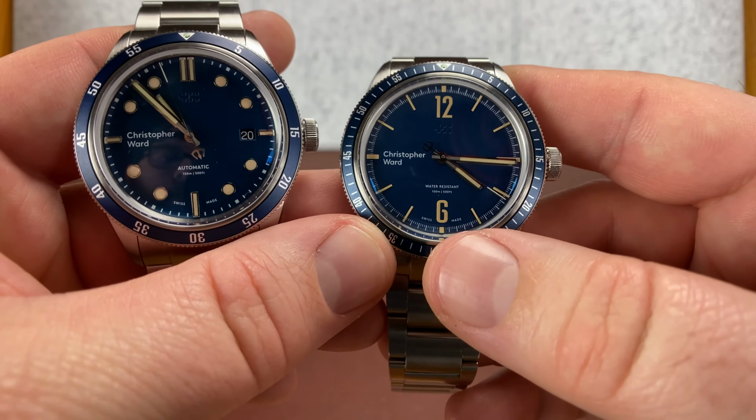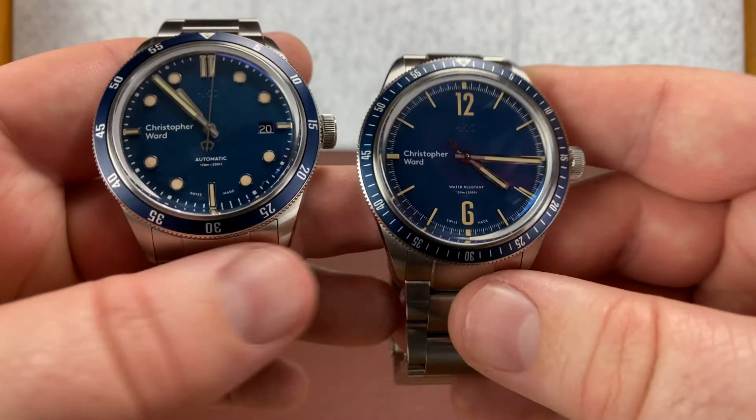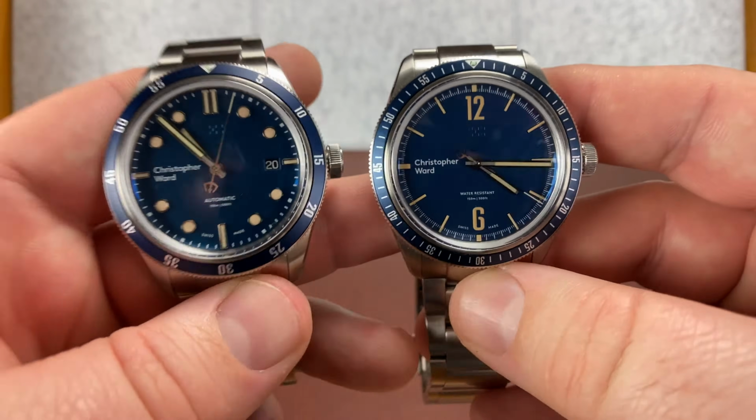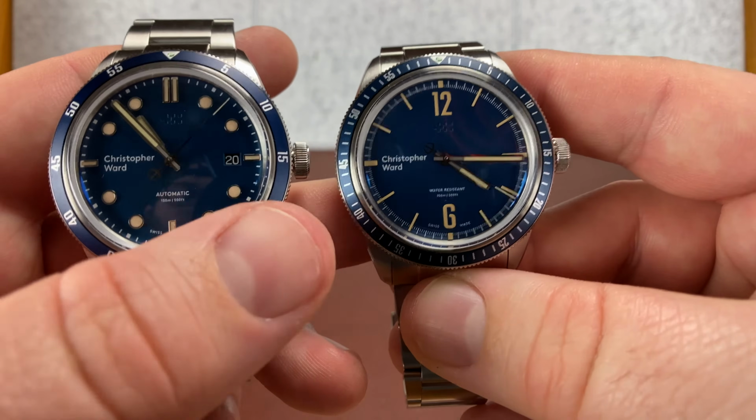I also kind of wish it had the 12 and the 6, but with the round indices that that one has. So that would be kind of a mix and match if I were to create my own watch. That might be what I would do.